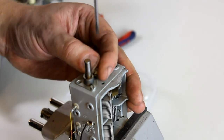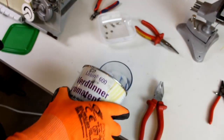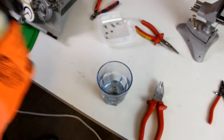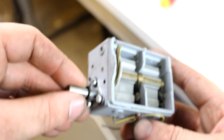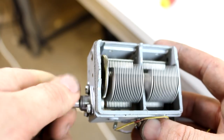So what I have to do is to basically remove the little bushing or bearing here. And this time I'm not using gasoline but universal thinner, just to show that that works as well. I again remove the old grease and put everything back together again. Before pulling these variable capacitors apart though, there's one thing you should know.